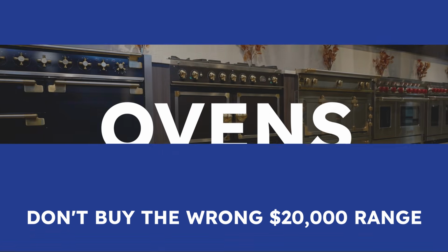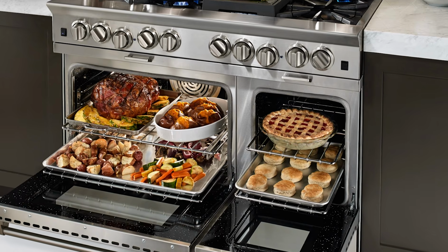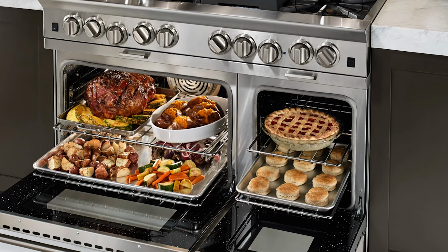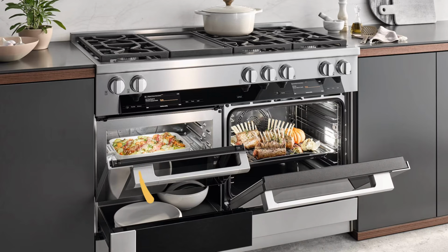Now let's talk about ovens, then controls. The size inside is pretty similar across the brands. What changes your results? The extras. BlueStar is the only one that fits a full-size sheet pan. In 48 and 60-inch models, Thermador and SKS add steam ovens so you can cook healthier, more nutritious meals. Miele adds a speed oven on their 48, which is a combination of convection and microwave. You can use them separately or together to save half the time.